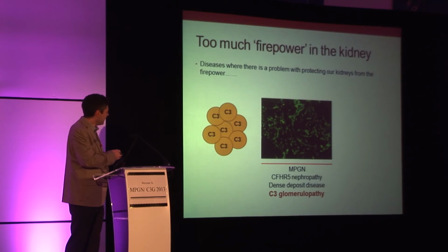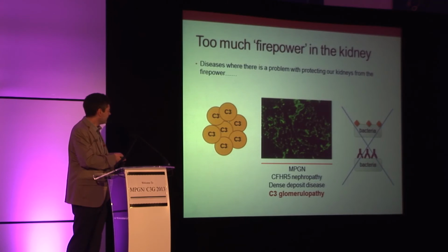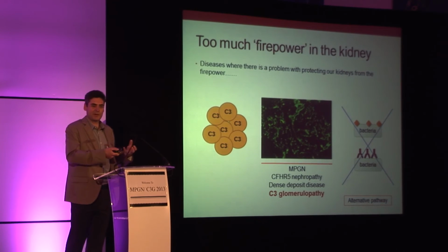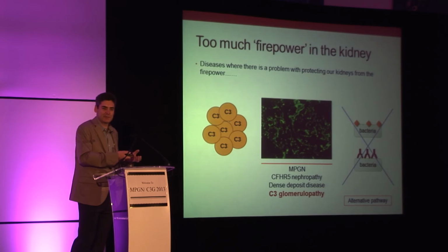So why is it there? Well, let's think back to what we've learned. There's no bacteria. There's no signals for complement to put C3 in that kidney. There's no sugars on bacteria. There's no antibodies on bacteria. But how else could we get C3 without that? Well, of course, it's the pathway we know is indiscriminate, the alternative pathway. It's attacking everything. So is there something wrong with the switches?